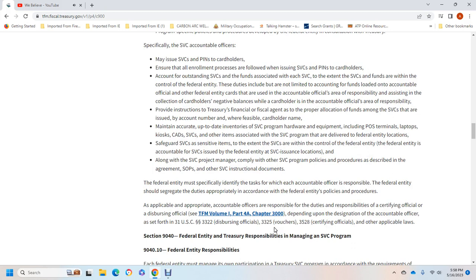The federal entity must specify the identity of the task of each of the accountable officers. The federal entity should agree on the duties appropriate to the core of the federal entity's policy and appropriate to the accountable officer. The duties are responsible for certifying the accounting of disbursing officials. See Treasury Financial Manual, Volume 1, Part 4A, Chapter 3000, depending on the designation of accountable officer set forth in Title 31, United States Code, Section 3322, disbursing officials, Section 3325, vouchers, Section 3528, certifying officials, and other applicable laws.